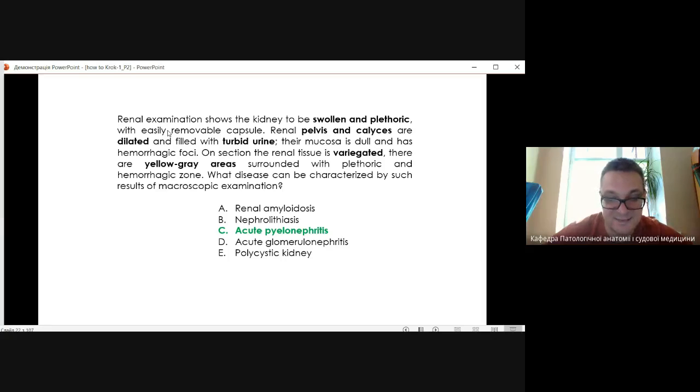Because in case of polycystic kidney, we will see multiple cysts. In case of nephrolithiasis, we have to expect rather the presence of stones, kidney stones, and the development of hydronephrosis. Renal amyloidosis will appear, as you remember, as a large lardaceous kidney. It will be brittle, very dense, not swollen or plethoric, and it will be pale. In case of glomerulonephritis, we will rather see multiple small hemorrhages all over the parenchyma, and no involvement of the pelvis and calyces. So acute pyelonephritis, according to this logic, is the only correct answer.